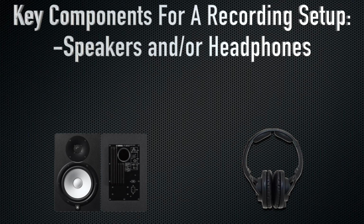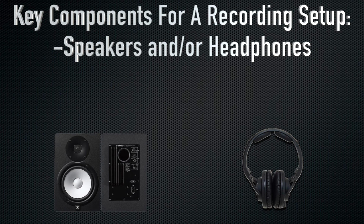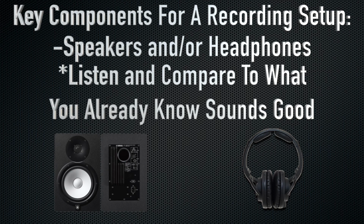Of course, I recommend you go for the most accurate flat frequency response option you can afford, since it will allow you to create recordings that sound accurate and balanced across whatever device they are played through. But I think it's even more important that you use audio monitoring that you know very well and are comfortable with. So start with whatever you've got or can afford and upgrade as you progress.